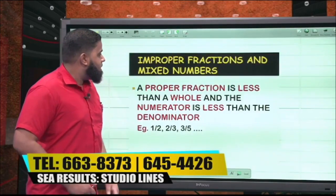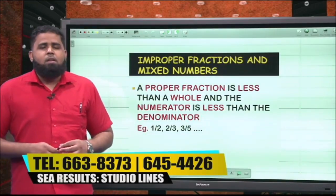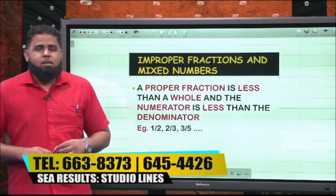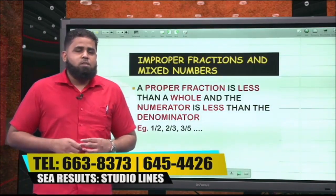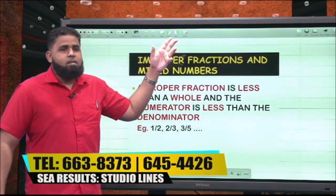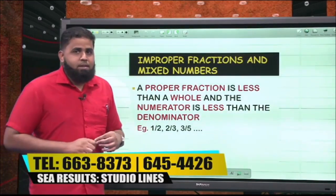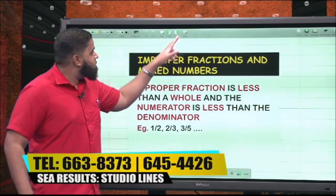So the first thing we had to remind you of was that a proper fraction is a fraction that represents less than a whole, and the numerator is less than the denominator. Examples are a half, 2/3, and 3/5, and all of us should be very comfortable with proper fractions. And again, you can look back to our previous videos on fractions that are available on our YouTube channel, C Results, and also under the videos tab on the Facebook page.